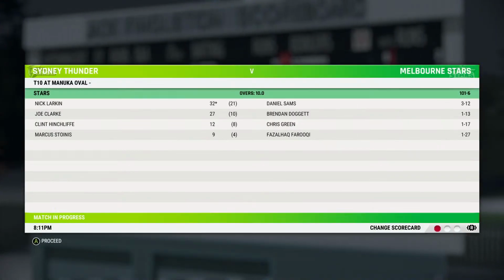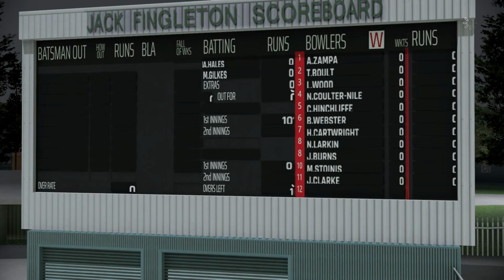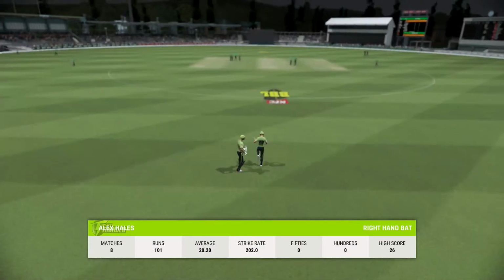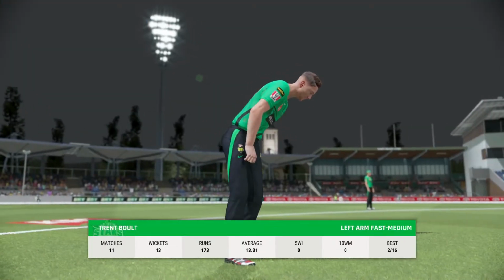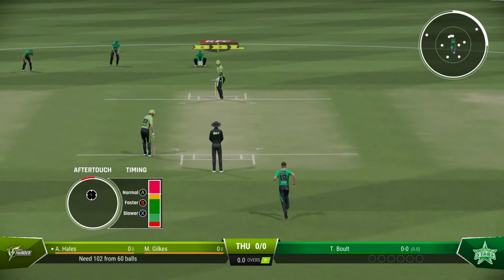And that's the end of the innings. The Thunder have been set a target of 102 runs. This is a really defendable total. The openers will need to get their eye in very quickly and get the scoreboard ticking over if they're to have any chance.